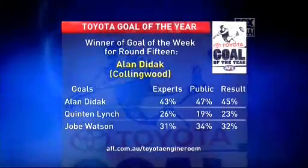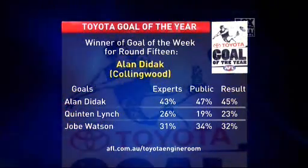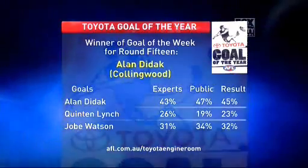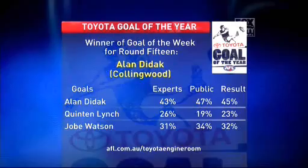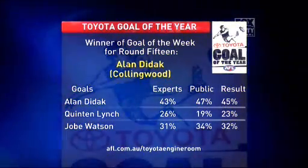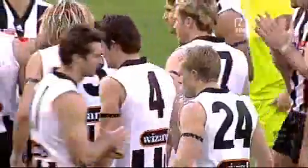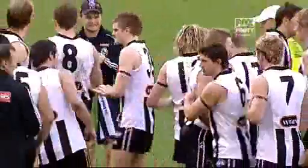Welcome back to the Telstra Dome, and some great goals nominated for the Toyota Goal of the Year for round 15, and it was a Magpie against an Eagle, and the Magpie won out. Alan Didak voted to have picked the best goal for round 15. Could that be a sign of what's to come here today? At half-time, the Magpies do lead by 11 points, and some injury worries for both teams. In fact, both teams are down to just 3 men on the bench. Collingwood has lost Shane Wakeland with a hamstring injury. His game is over.